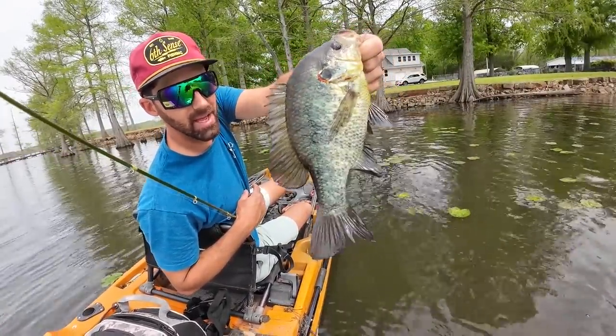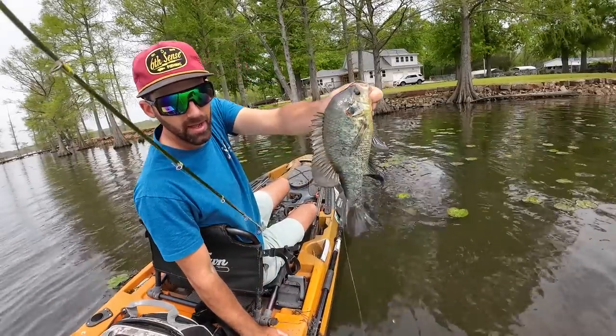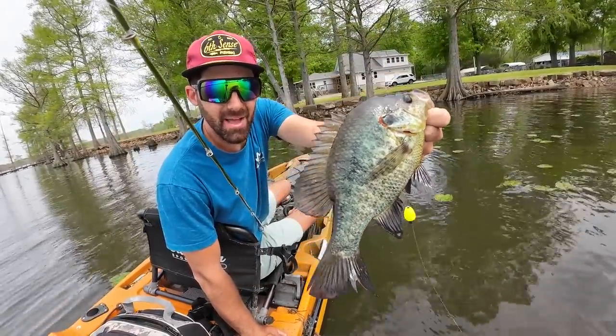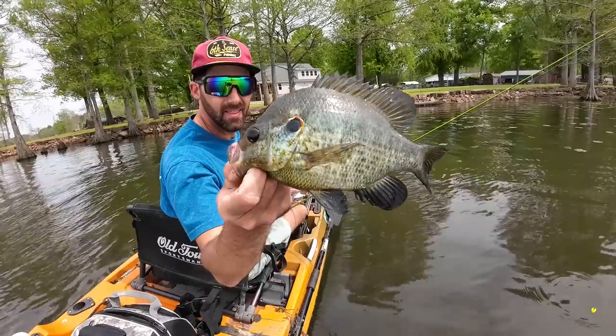Straight up, that's a big male. I want to catch a big female. I have no idea where the females are at. But that is a monster male red ear. Oh my gosh, that is amazing.